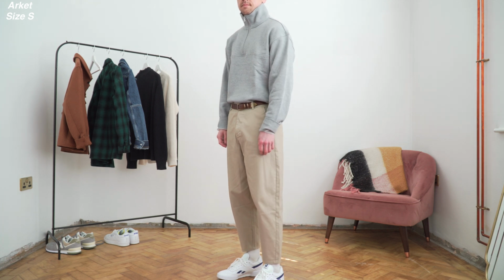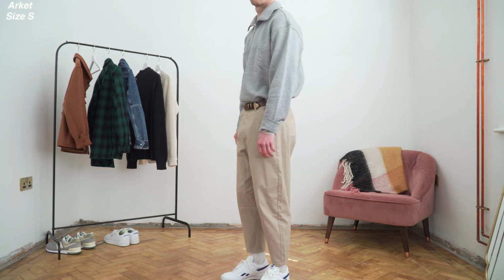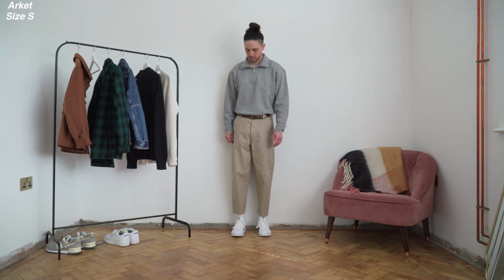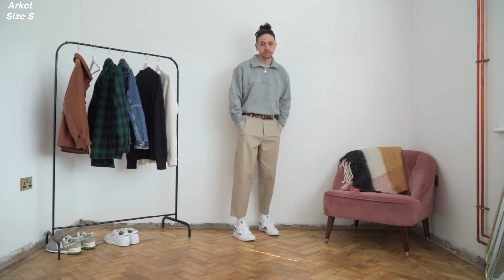If the weather's quite mild, I actually like to wear the zip about halfway down and then you can pop the collar down. This can completely change the whole look and it gives you that sort of collared appearance and it almost looks like you're wearing a rugby shirt. So it gives you that versatility on how you want to look.